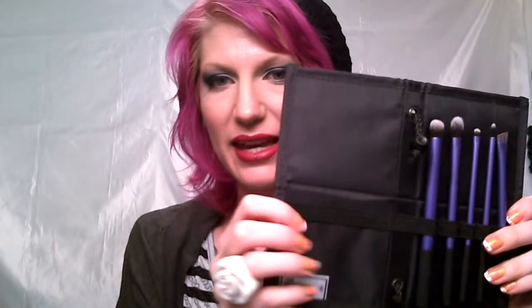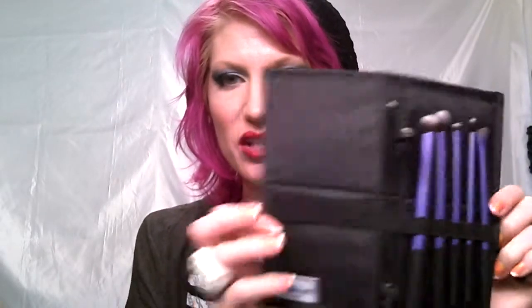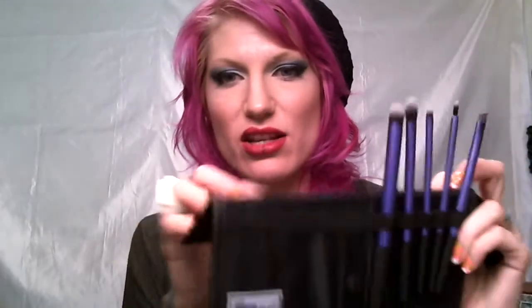And it comes in this case. It has spots for extra brushes in here. In this case, you can fold it up this way, you can fold it back, or it has this toggle and you can make it into a stand. I love this brush set, and I just think they're fantastic.